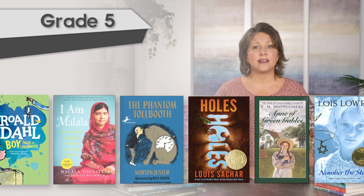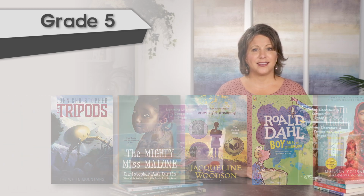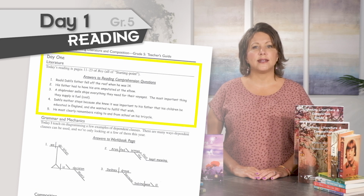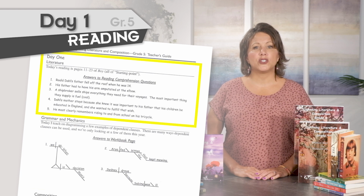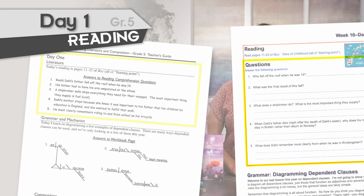Your student will read 9 novels and do 4 poetry units found in the work text. Day 1 reading. The book for the week is Boy, Tales of Childhood by Roald Dahl. Read pages 11 to 23 of Boy and answer the comprehension questions in the workbook. Answers are in the teacher guide.